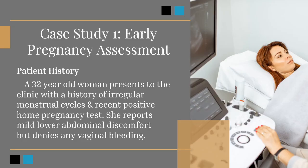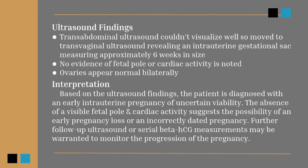Case study number 1. Person comes in, first baby, early pregnancy assessment. It's a new OB visit at your clinic, history of irregular menstrual period. Approximately 2 months ago was the last period. Noted a recent positive pregnancy test. Wanted to get checked out. Has a report of mild lower abdominal discomfort, just generalized, and no vaginal bleeding.